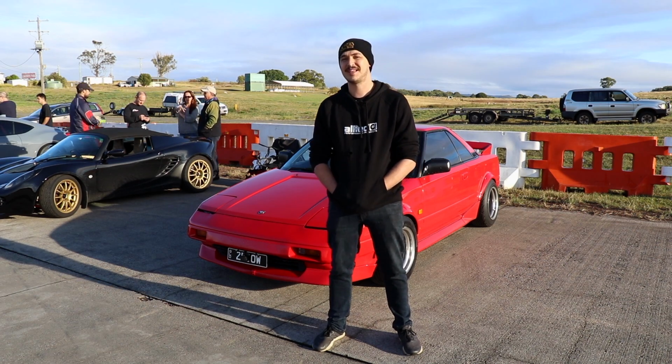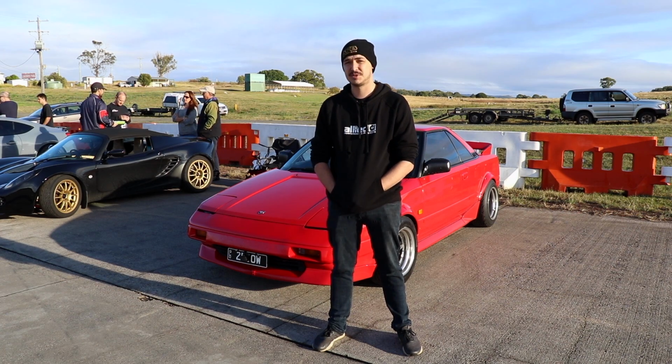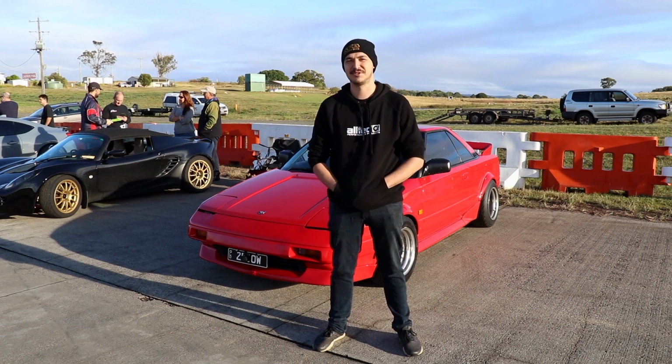So I'm with the Sunshine Coast Motorsport Club. These guys hold 15 events a year, roughly, give or take. Anything from a sprint event like this, which is a pretty casual day, right up to stuff like hill climbs and gnarly events. The Noosa Hill Climb, I'm not going to enter it, no thanks, too dangerous for me.